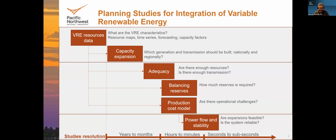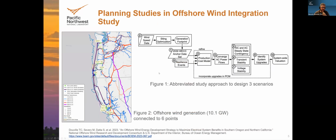Now I'm going to show you some examples of when this type of framework has been applied in some studies recently. First, Dr.